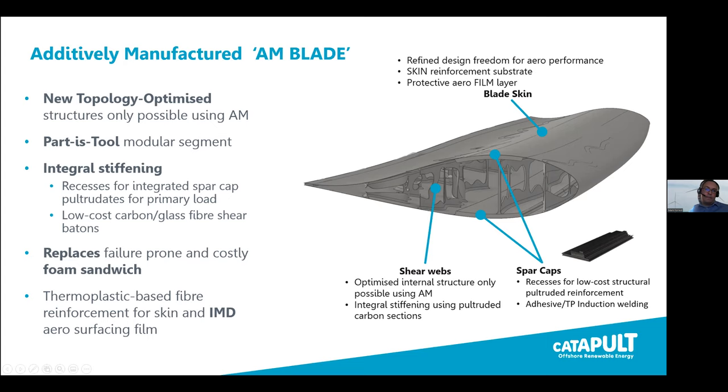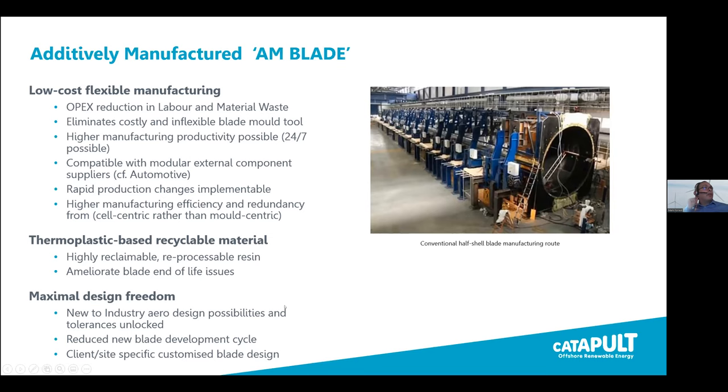So this is more of a summary slide about the overall advantages and benefits we want to achieve by going to an AM blade. First is low cost, flexible manufacturing. Obviously there's a direct OPEX reduction in labor and material waste. It eliminates, as I said, costly and inflexible blade mold tools. It unlocks potentially higher manufacturing productivity.